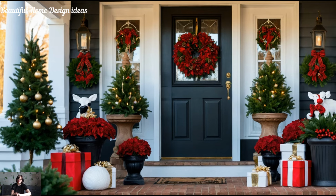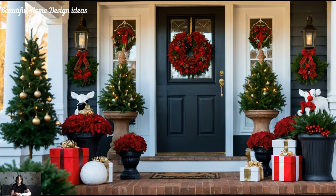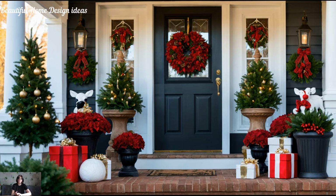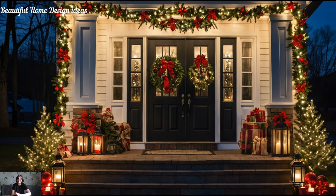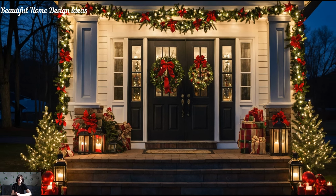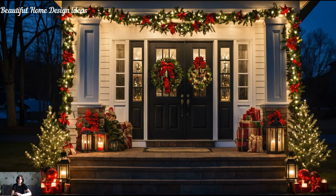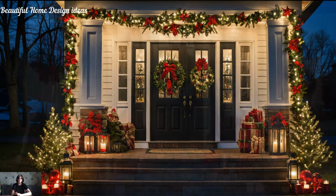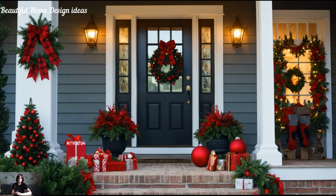In 2024, personalized elements are making their way into outdoor decor. Consider adding monogrammed wreaths, custom-made wooden signs with your family's name, or even personalized stockings hung from your porch railing. These touches not only elevate the elegance of your porch, but also add a sentimental value that makes the decorations feel special and unique to your home.